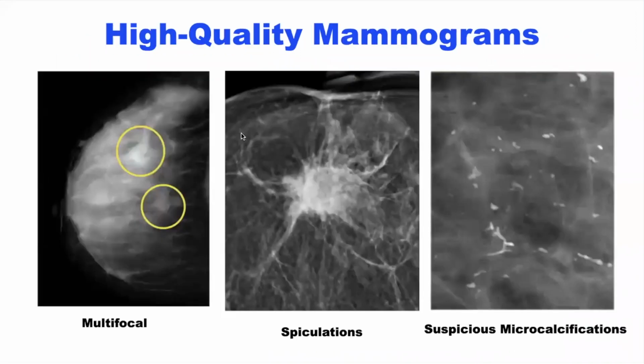For example, with high-quality mammograms, you might be able to detect in situations where there's more than one tumor in the breast, not just the one you're focused on, but perhaps a second one, which obviously would impact both the risk of recurrence as well as the potential approach to cryoablation. We also look for spiculations. This is a tumor, but spiculations are basically extensions or arms that extend out from the tumor that would need to be included in the cryoablation zone, because this is an indication that the cancer is actually extending along these little tracks.